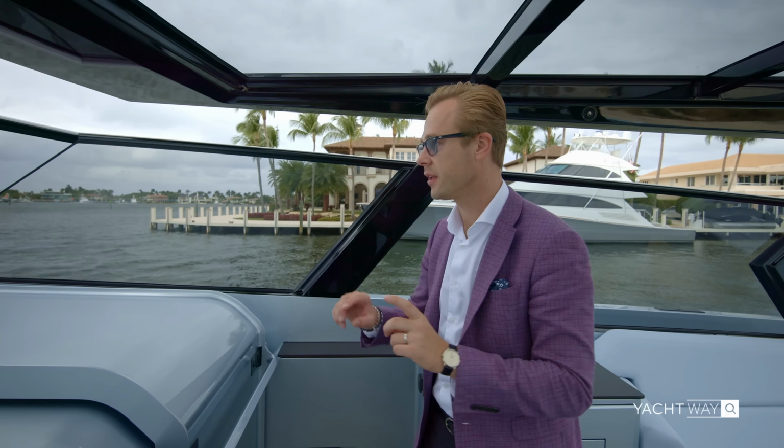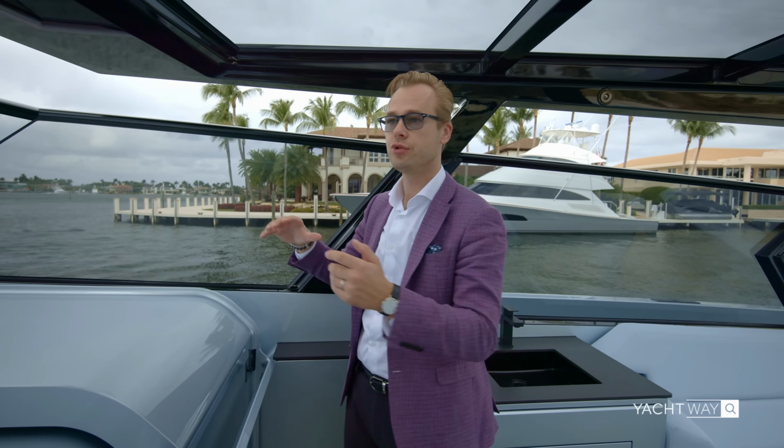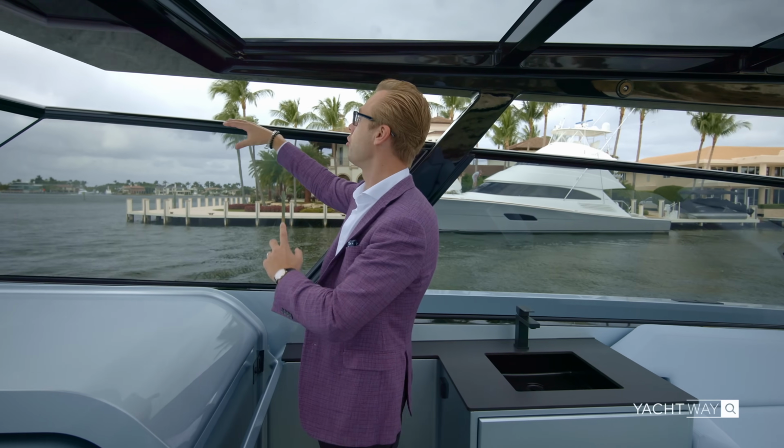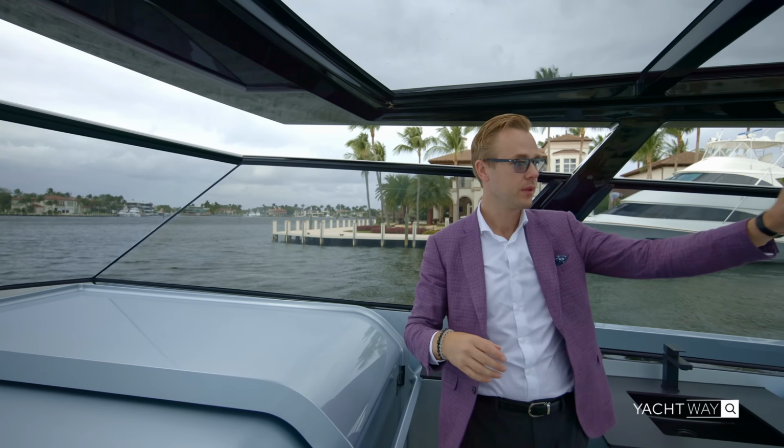So this VQ58 is optioned with an open T-top. What you can do is you can have it built fully enclosed, so there's no air that comes in from outside, only from the aft.